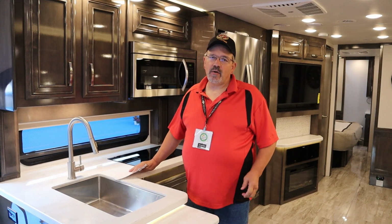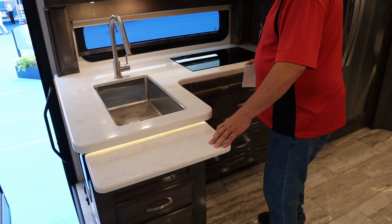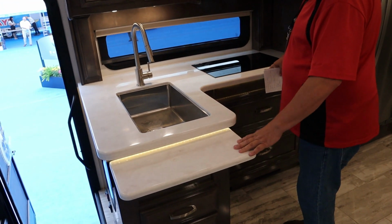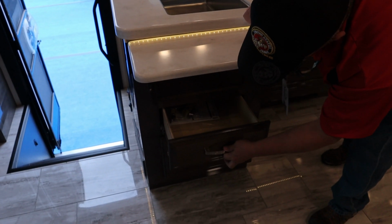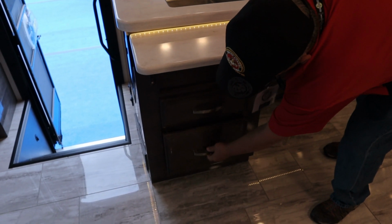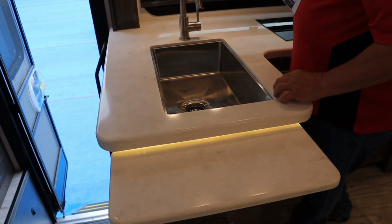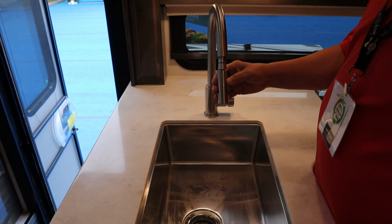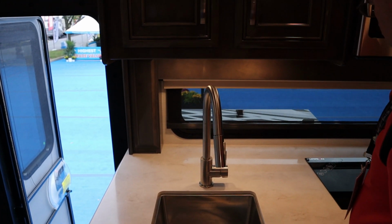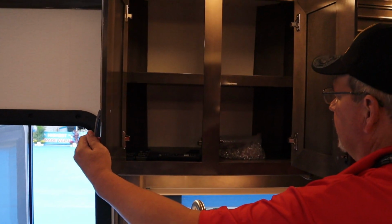Let's go ahead and start our way around on the inside. In the kitchen we got solid surface countertops with an extension that comes up on the end. We have storage under the extension. We have a deep sink that sets down inside, and the faucet comes down. It's very nice cabinetry that they've got through the whole thing.